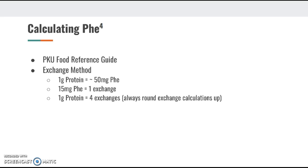So just for reference, 1 gram of protein has on average about 50 milligrams of Phe, and then 15 milligrams of Phe is equal to 1 exchange. So from that, we can conclude that 1 gram of protein is equal to 4 exchanges. And we say 4 because it's necessary to round up in these instances. And that's because a food label could say it has 0 grams of protein, but it could actually still contain up to half a gram. So in these instances, it is more acceptable to just play it safe and pay attention to serving sizes. And just remember that all foods are not created equal, even if they are essentially the same item.